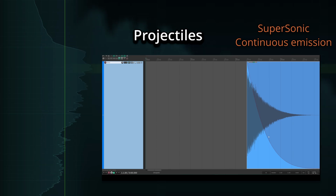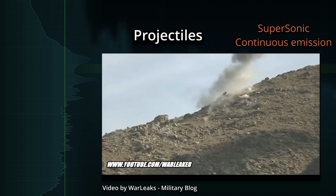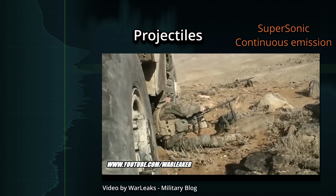Naturally, the sound will bounce off the environment as well. A great example of this is a video of French troops in Afghanistan firing towards the mountains. You can clearly hear how the ongoing sonic boom noise is reflected off the mountain to the right.